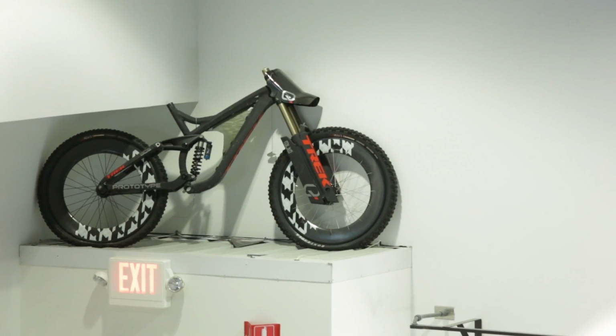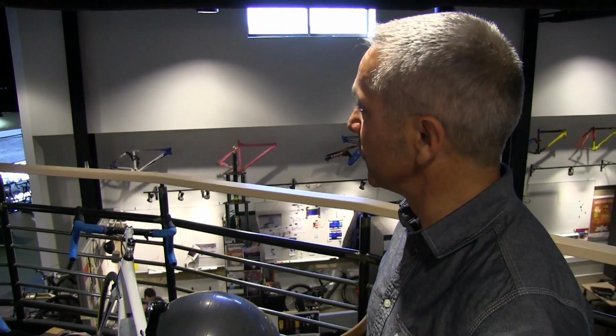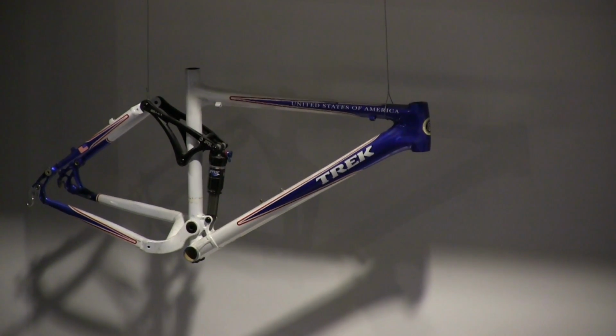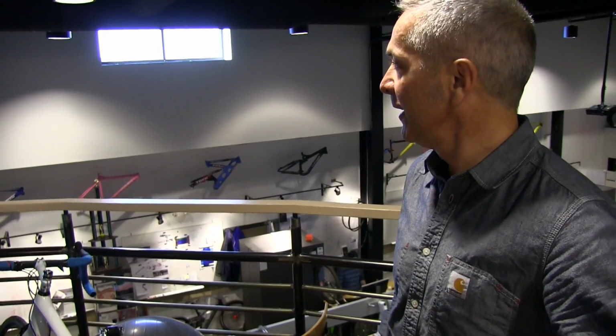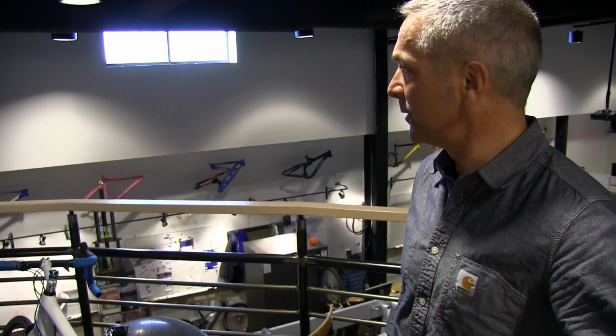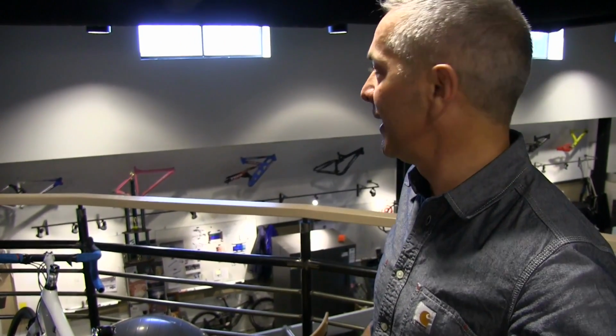I'm John Raleigh, the mountain bike product manager, and we have here kind of the history of some of the mountain bikes through the past with Trek. And starting on the far left is actually a Trek Fuel frame that George Bush, the president, a few years back rode for 8 years while he was in office. That's the actual bike itself, the first one. He had several. That was the first bike that we shipped to him. It's got the presidential insignia and all the colors that match that.